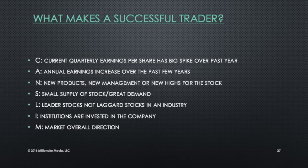So, where did I get this idea of rating stocks from? I want to give you a little background so that you can really better understand my thinking. This is the CAN SLIM approach from William O'Neill. Again, he is founder of Investor's Business Daily. He wrote the book How to Make Money in Stocks, which is a great, great book. And he values stocks mainly for investments, definitely not day trading and not even really swing trading.